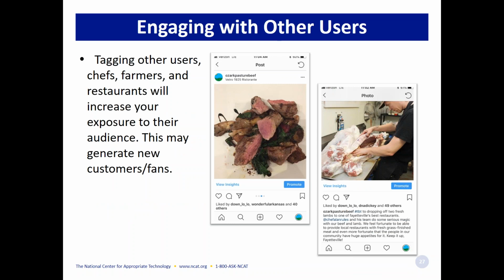Something we do quite a bit also is tagging people in posts. And this is really similar to how you do it on Facebook. You just hit the @ sign and then start writing the person's username. We've got a lot of great chefs who send us pictures of their dishes that include our meat, and they always look so beautiful, better than I could ever plate it at home. And so whenever they do that, I post it and I make sure to tag that restaurant, tag that chef, and this increases our exposure for their audience as well.